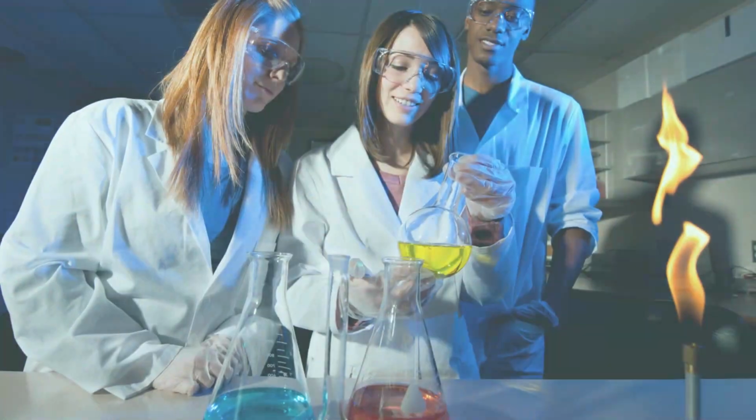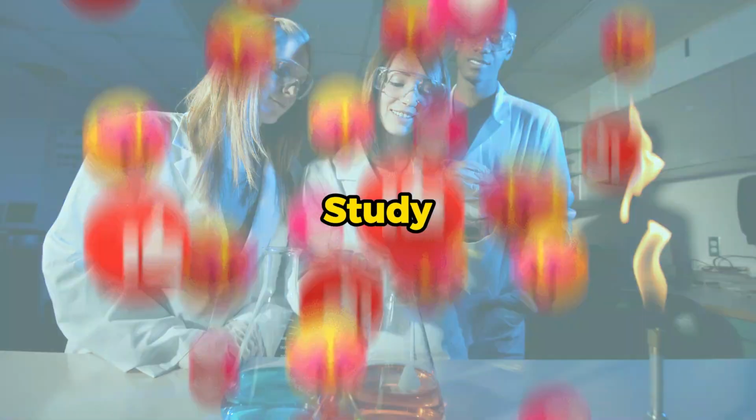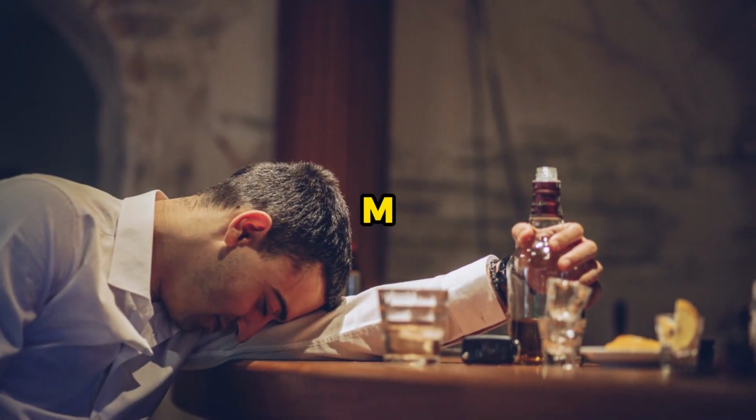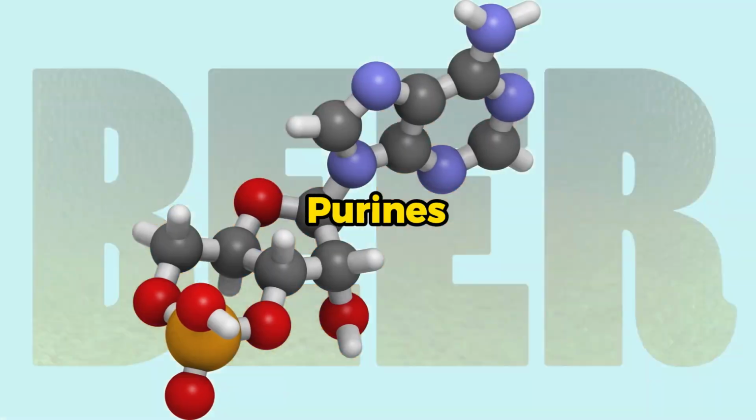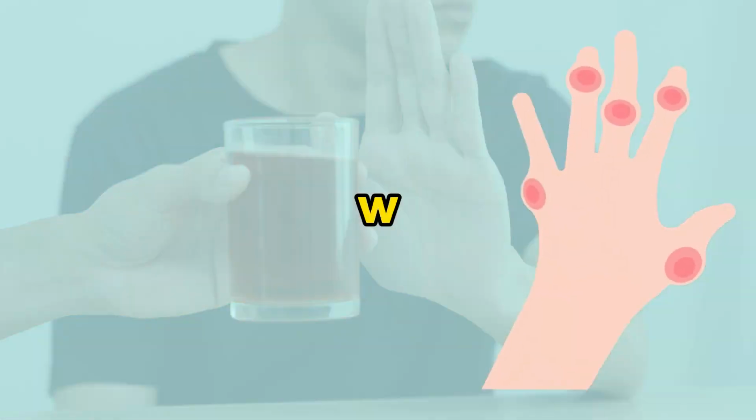9. Limiting alcohol consumption. According to a 2021 study, heavy or frequent drinking may increase a person's risk of gout. Beer contains a lot of purines, so avoiding it can help with gout.